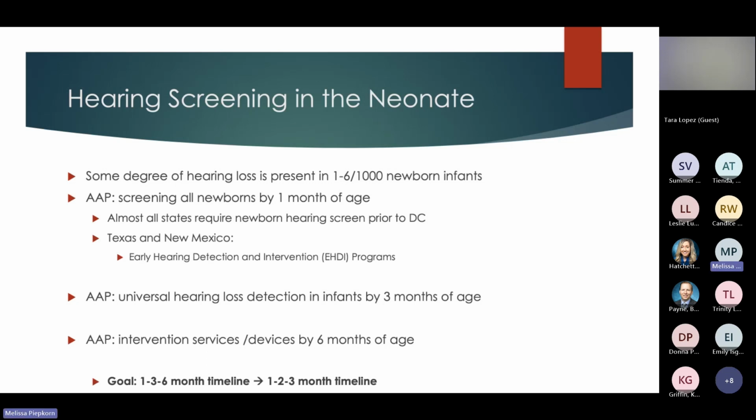I think it was 1999, maybe 2000, the AAP recommended universal hearing screening for all newborns. That really led the way for most states to enact legislation, mandating programs and establishing federal funding for those programs. And so most hospitals now do newborn screening at discharge. The AAP actually recommends that the screening be done at least by a month of age, but it's generally done in that first hospitalization because that's where we're going to capture almost all newborns. But for the ones that are not born in the hospital, or born at birthing centers or elsewhere, you have up to a month to get that screening done.